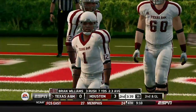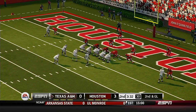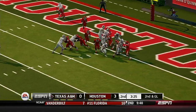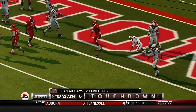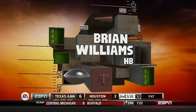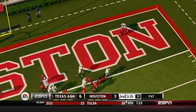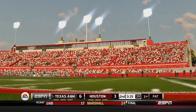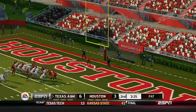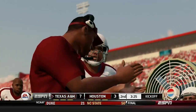The 2-yard line. Running, the blocking, the entire package. A well-deserved score. And he converts the extra point. A nice 10-play, 79-yard drive. And it's good for 7 points.